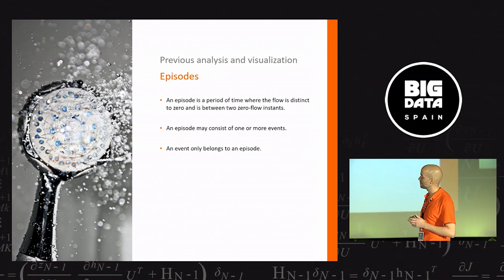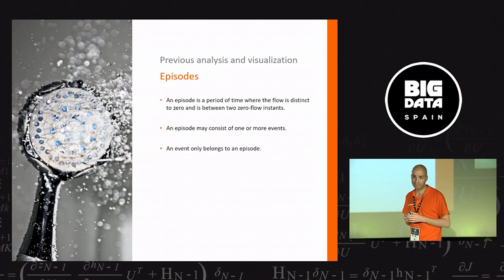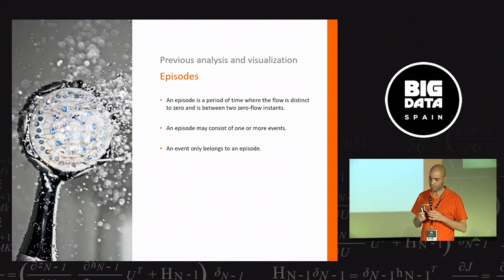Now we're going to see what an episode is. It's easy. An episode is a period of time where the flow is distinct from zero, and it's between two zero flow instants. An episode may consist of one or more events. For instance, if I am using the shower and someone at the same time is turning on the faucet, those are two events and form an episode. And an event only belongs to one episode.